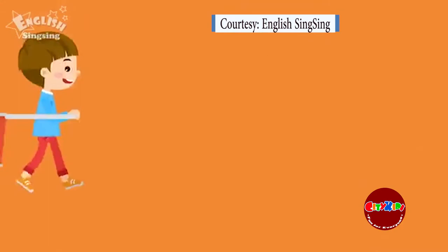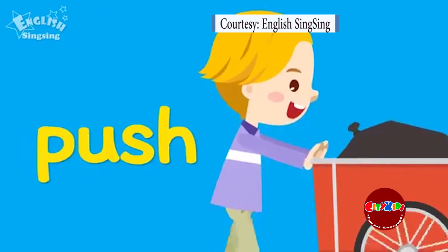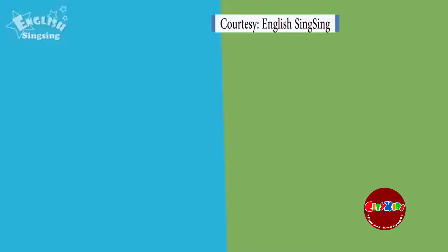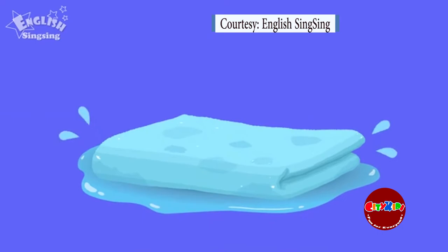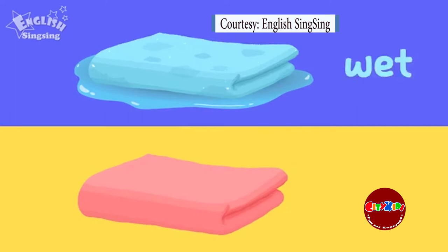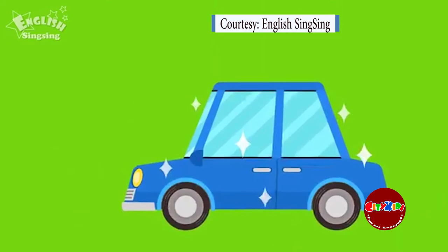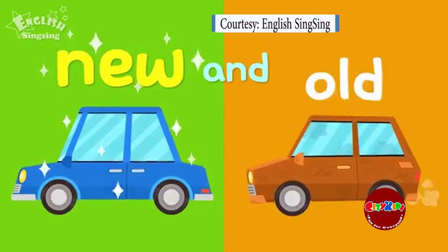Push, pull. Push, push a cart. Pull, pull a cart. Push and pull. Wet, dry. Wet, wet towel. Dry, dry towel. Wet and dry. New, old. New, new car. Old, old car. New and old.